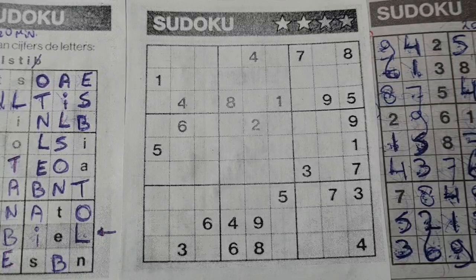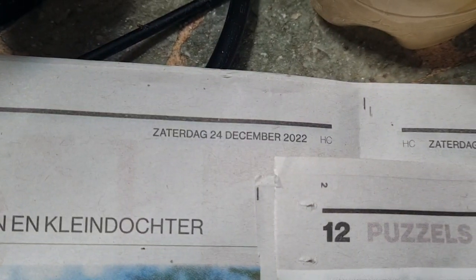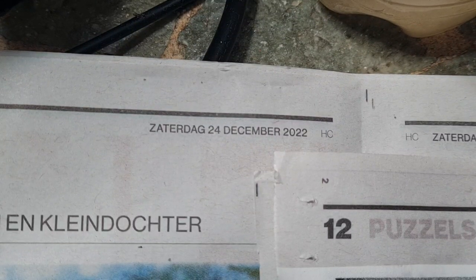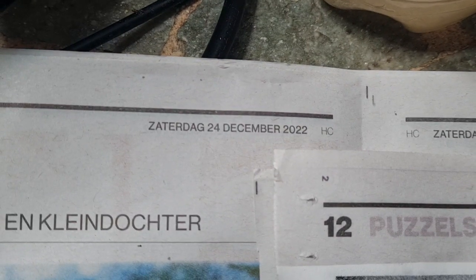Hello guys, welcome back with the second puzzle. The second puzzle, a Two Stars Sudoku, not in the Saturday newspaper of December the 24th, 2022. It's today actually the second Christmas day here in the Netherlands. It's Monday, December the 26th.